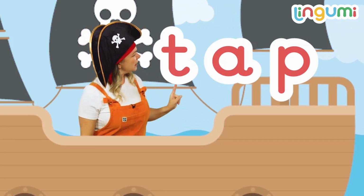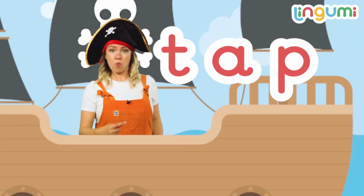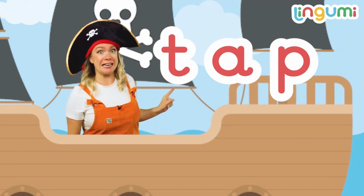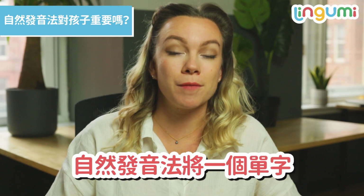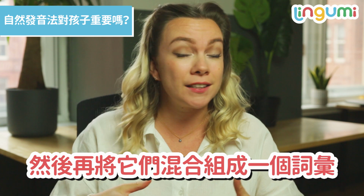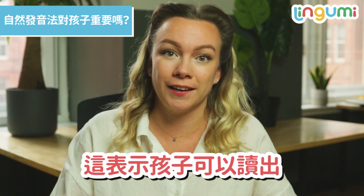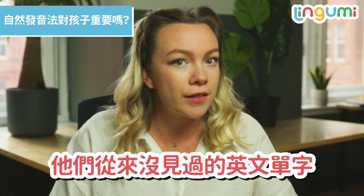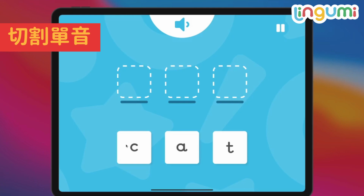Tap, tap, tap. Oh, wait, did you just read this word? No. Phonics works by breaking a word down into its individual sounds and then blending them back together to make the word. This means that a child can read a word that they've never seen before rather than having to memorise thousands of words in the English language.